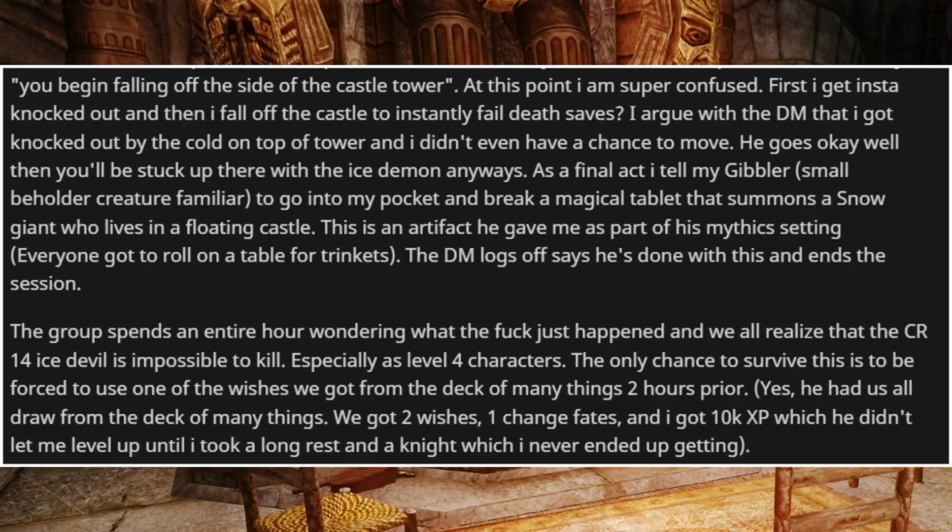As a final act, I tell my Gibbler, a small beholder creature familiar, to go into my pocket and break a magical tablet that summons a snow giant who lives in a floating castle. This is an artifact he gave me as part of his Mythics setting. Everyone got to roll on a table for trinkets. The DM logs off and says he's done with this, and ends the session?